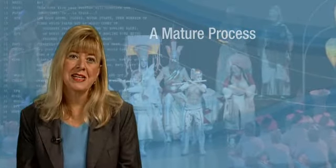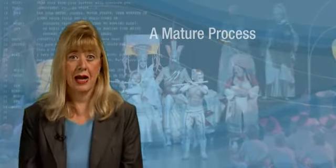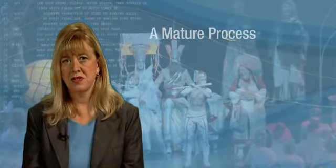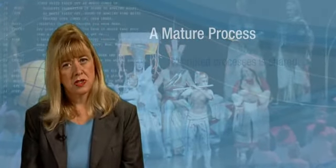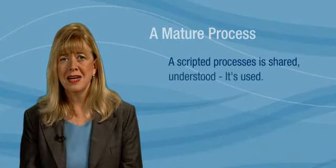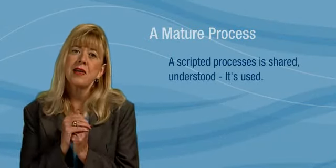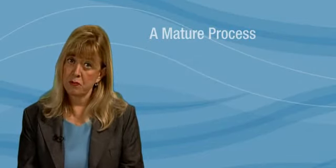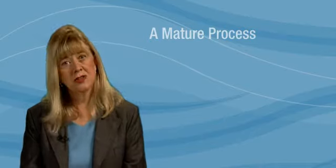The cast tries out a new script change together. And if it works, which means they get a better audience reaction to enhance performance, they incorporate the change permanently into the script. So a scripted process is shared, understood, used. It connects people so they can interact in a predictable way. And when they find ways to improve that interaction, they change the script.